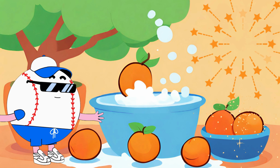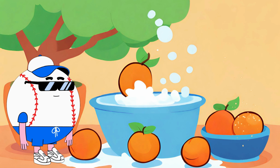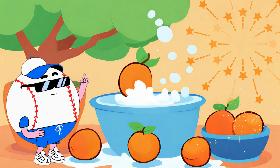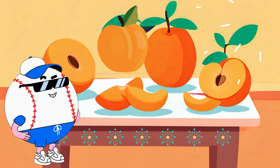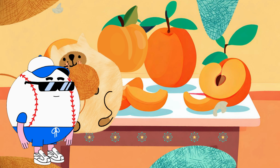First, wash the apricots to make sure they're clean. Then, carefully cut them in half and remove the pits. Be sure to ask a grown-up for help with this part.